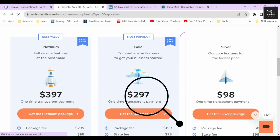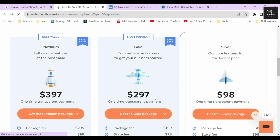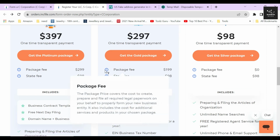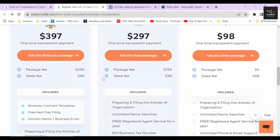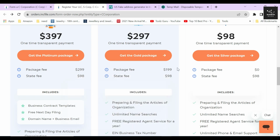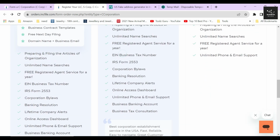Next is the Gold package, which costs $297, and this is the package I highly recommend everyone to grab because it basically covers everything you will need. If you hover your mouse beside the question mark icon, you will be able to understand the difference between the package fee and state fee easily. This package includes everything from the Silver package plus other services like providing and filing EIN business tax numbers, Form 2553, corporation bylaws, business bank account, tax consultation, etc.